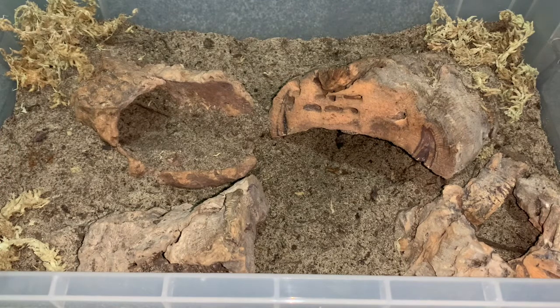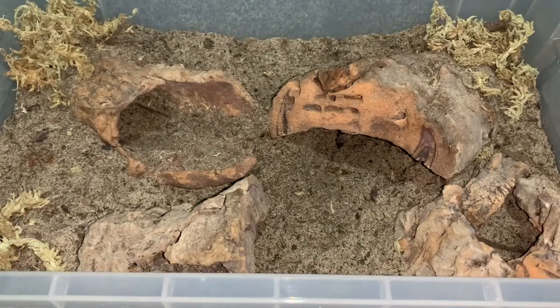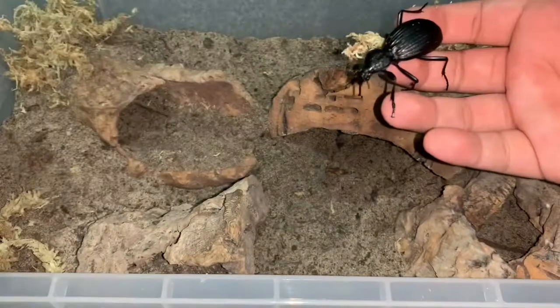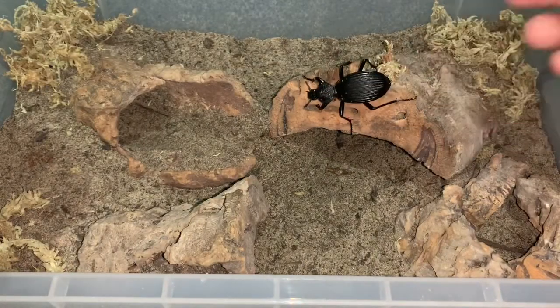But yeah, enough about the chit chat. Let's get these beautiful tiger beetles rehoused. So I'm gonna do it right here. Yeah, so here's the one that I showed in the beginning. So I'm just gonna pop it onto a piece of wood.